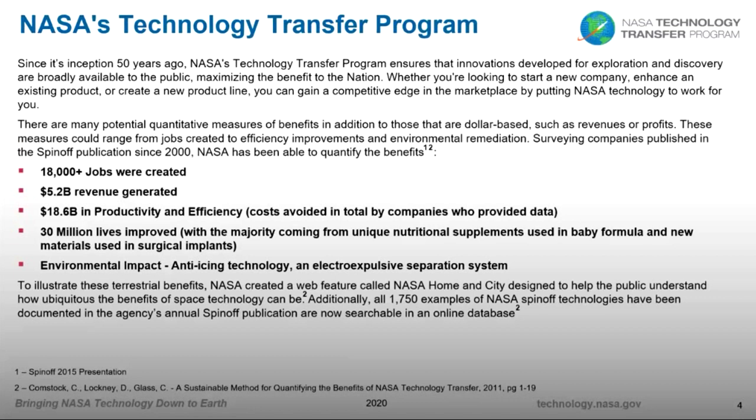30 million lives improved, with the majority of them coming from unique nutritional supplements using baby formula and new materials, such as surgical implants, and environmental impacts, like anti-icing technology that you see on airplanes. Whenever you're out in a very cold environment, you'll see sometimes the plane getting sprayed down with something. That's an anti-icing technology that was created at NASA. And to illustrate these benefits, NASA created a web feature called NASA Home and City, which people can go around and see how NASA has affected daily life in their home and in their everyday life when they step outside.